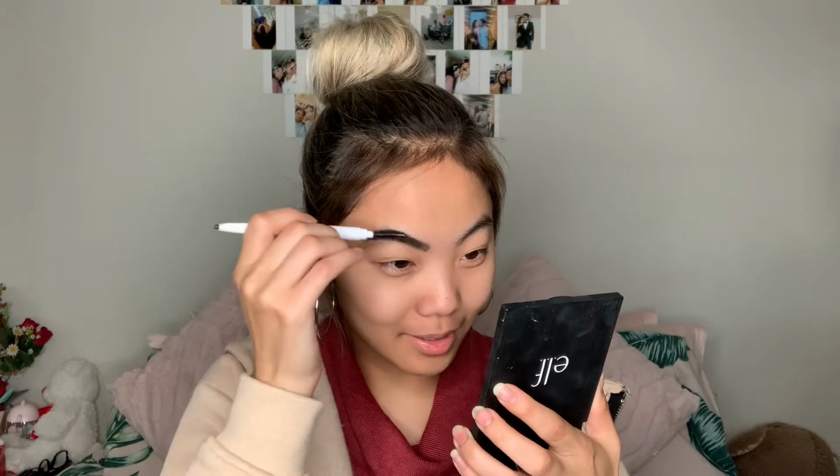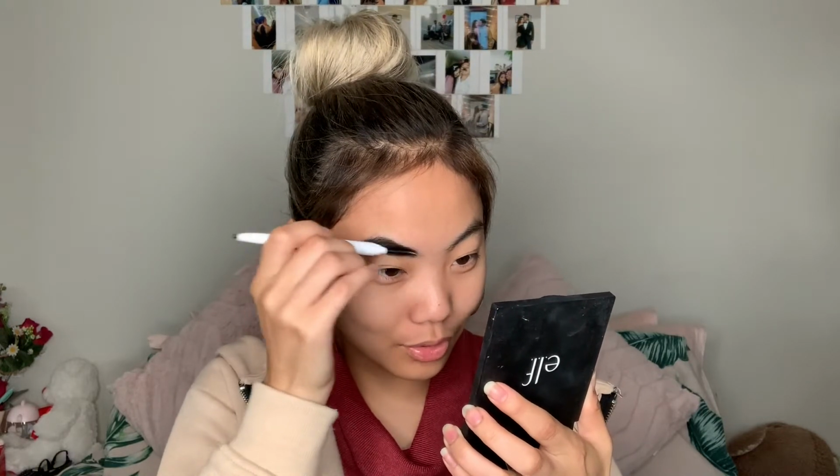No, she's not looking cute at all. Oh my god. This is so bad. Oh my god, stop playing. Okay, I'm gonna try to blend it out a little bit. I can do this. I can make it work.